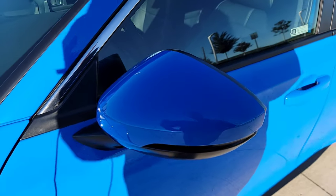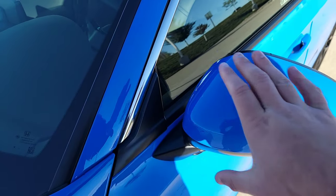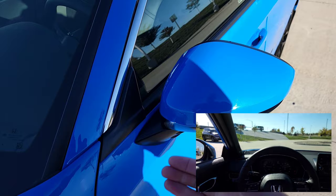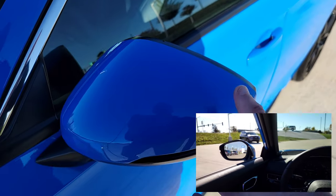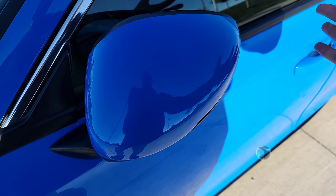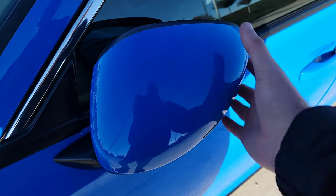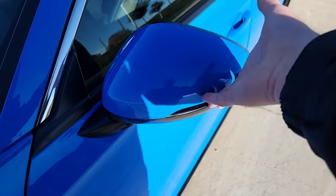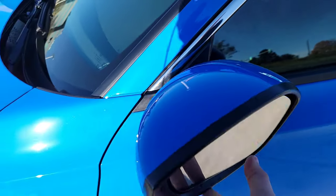Now these mirrors are right down on the door instead of the A-pillar. So that's kind of nice when you're in, looking out, opens up your visibility so much more. Kind of helps with that blind spot. Now these mirrors are going to be a breakaway mirror, so if you need to fold them in, it's super easy. If you accidentally bump something, that's not a problem. Super easy to pop it right back in place.